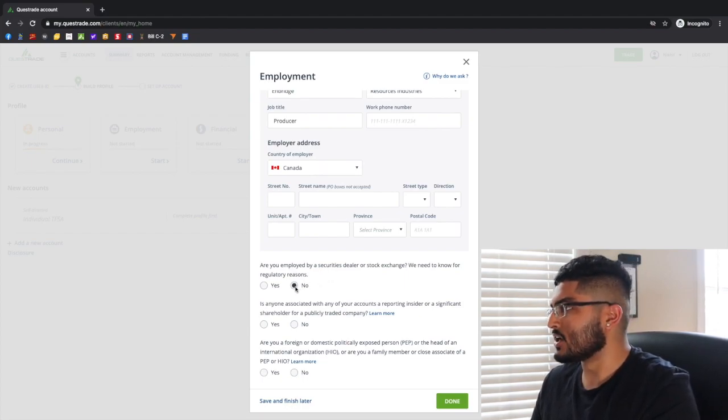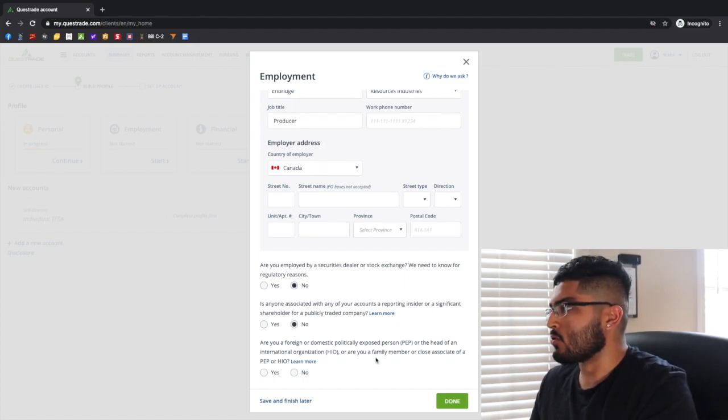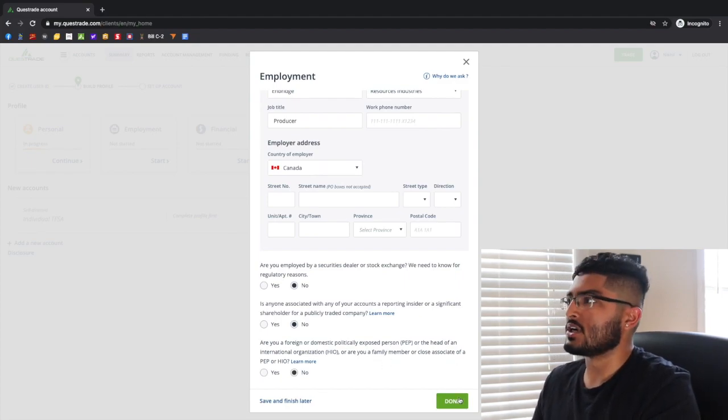Is anyone associated with any of your accounts a reporting insider or a significant shareholder for a publicly traded company? Just press no. It's probably not going to be related to you. Are you a foreign or domestic politically exposed person? No, nothing related to me. All right. And then you can just press done.